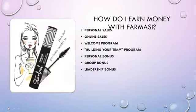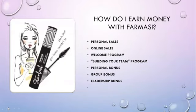All right, so we're going to talk about how you can earn money with pharmacy. So these are the ways, right? We have personal sales, we have online sales, the welcome program, which I will explain well to you all, building your team program, the personal bonus, the group bonus, and then your leadership bonus.